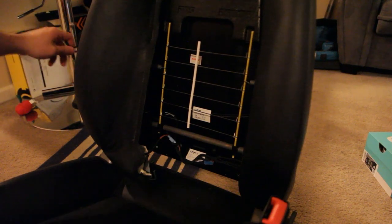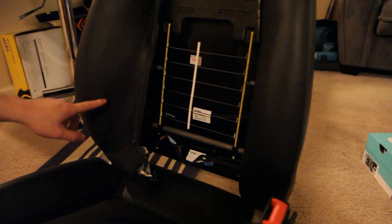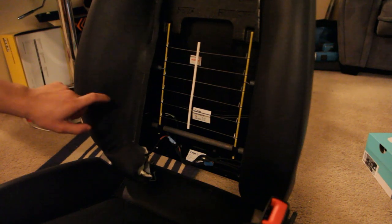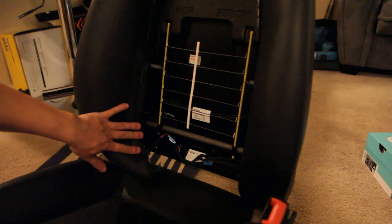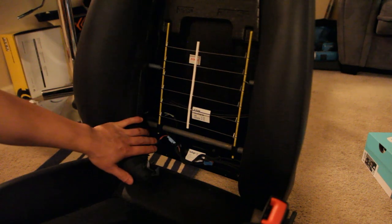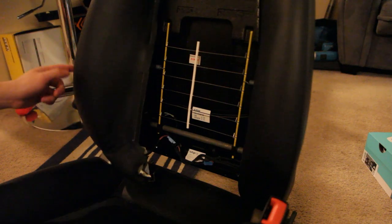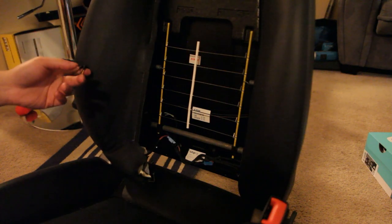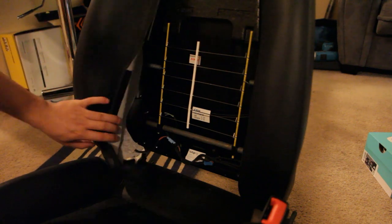In order to get this harness out, I think there's another zip tie somewhere under this bolster. So I'm just going to peel this back a little bit more. I'm going to disconnect this other harness for the heated seats. And then I think I should be able to access the tie that's securing the harness. And then I should be able to pull it through.